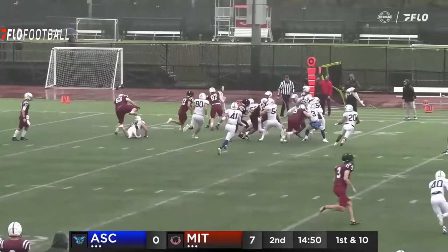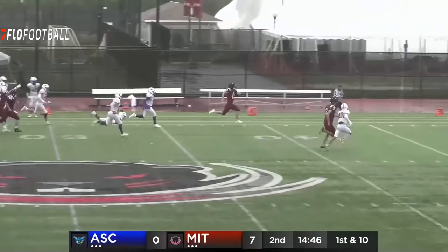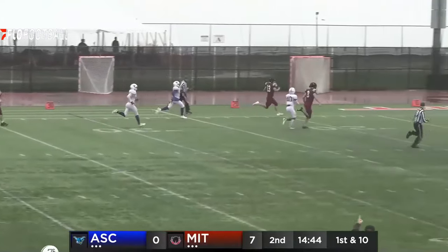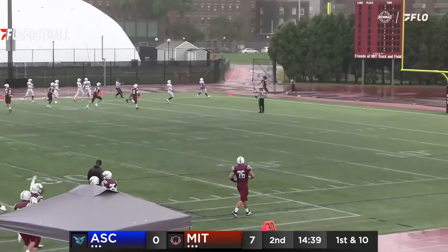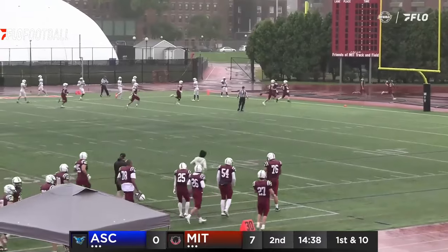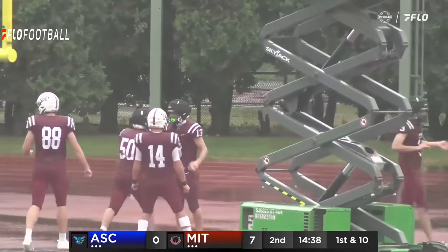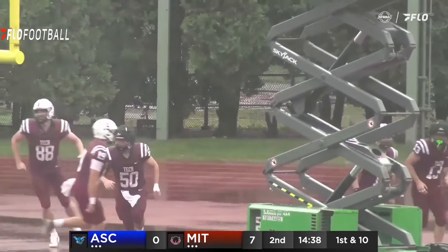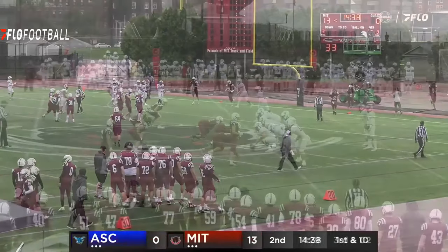He's going to hand it off to Phelps with the guarding. Phelps along the far side sideline. He could go all the way. Touchdown, MIT. Another touchdown run by Phelps. Nobody can stop him. He had a massive hole untouched all the way through on that far sideline.